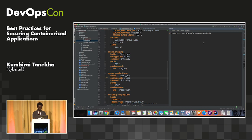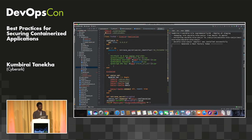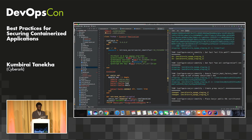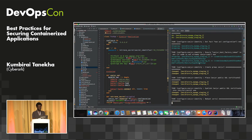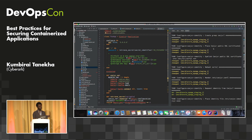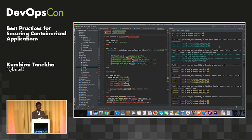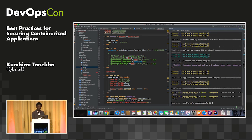So if I head over here and I write deploy staging, while I run that on the right-hand side, I'm going to quickly go into the test app and just show you the internals of what my application looks like. So as you can see on the right-hand side, we just generated a host factory token where, and I'll just go up a bit, we're configuring identity, and what that does is essentially goes out to Conjur, gives it the host factory token, says, hey, give me an identity, gets an identity, and writes that locally into this identity file that only root can access, right? So there's no way that anybody else can get to that.